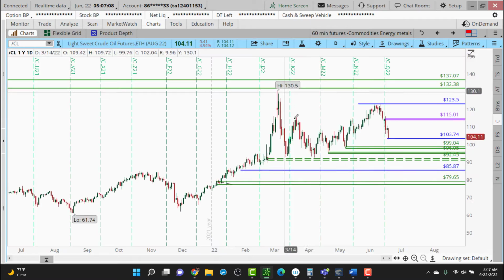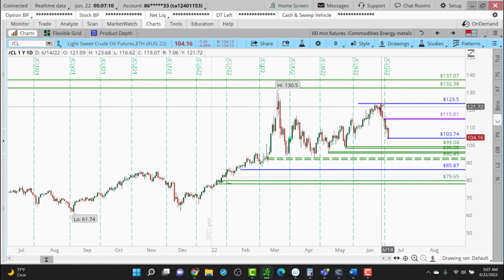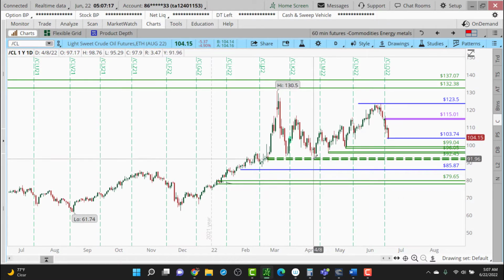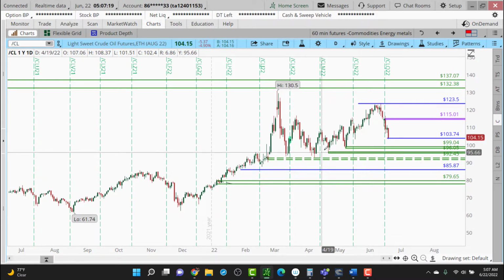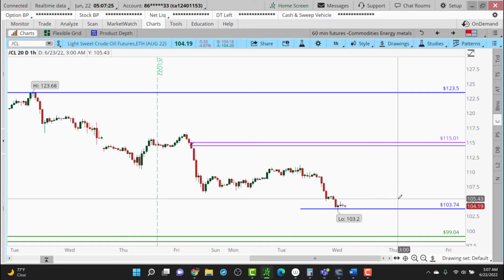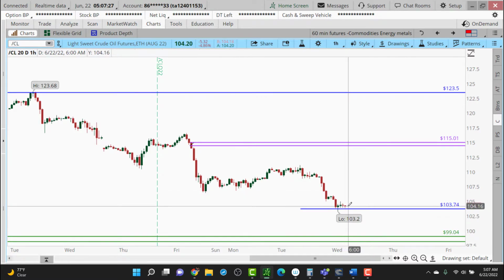Now, on a daily chart, what does that look like? Well, we've had a pretty big sell-off into this region, but 100, even a little bit below 100, around 91, has been a pretty good area of support and where we found some support. So I think it makes sense to look at it on the small time frame as a chance to get short as price comes down below this 103.74.